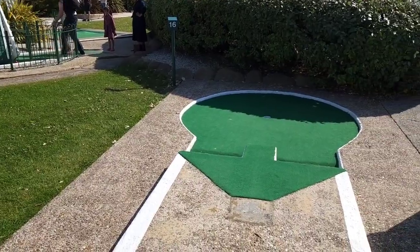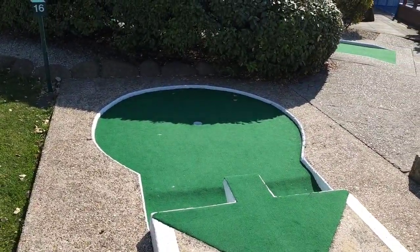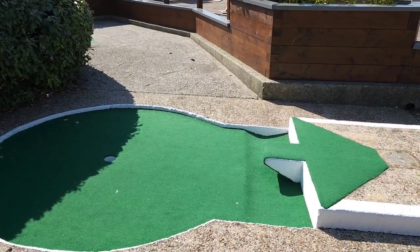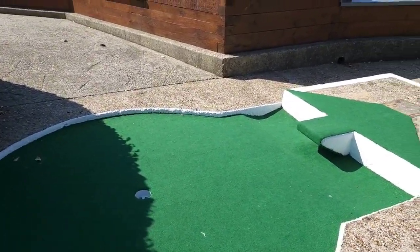Here's the shortest hole on the course. This is lane 17. It literally is that short. It's probably about an 8-foot putt total. You drop it off the ledge here. Little tiny bit of a gap there to clear. And then the hole sits right back in the center.